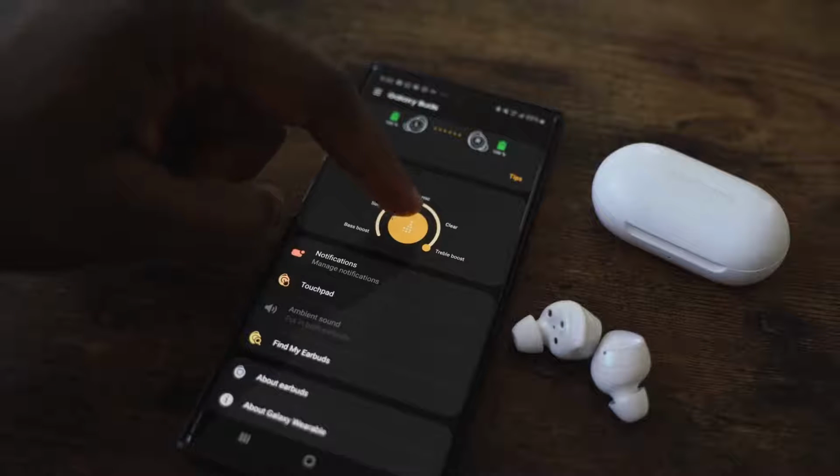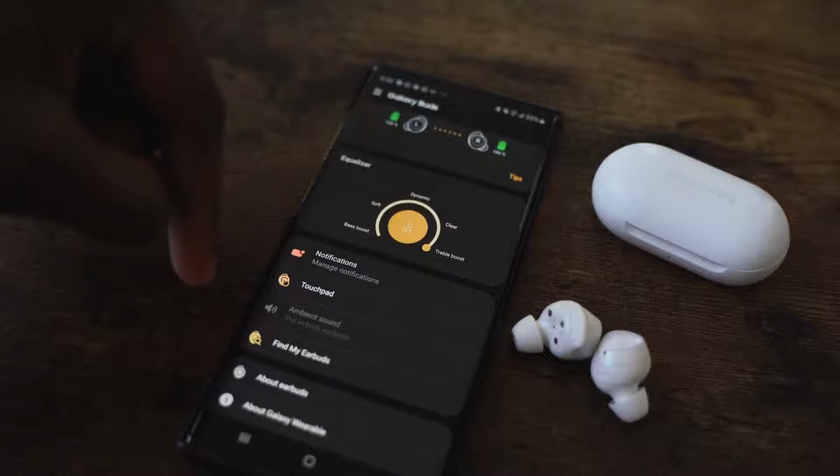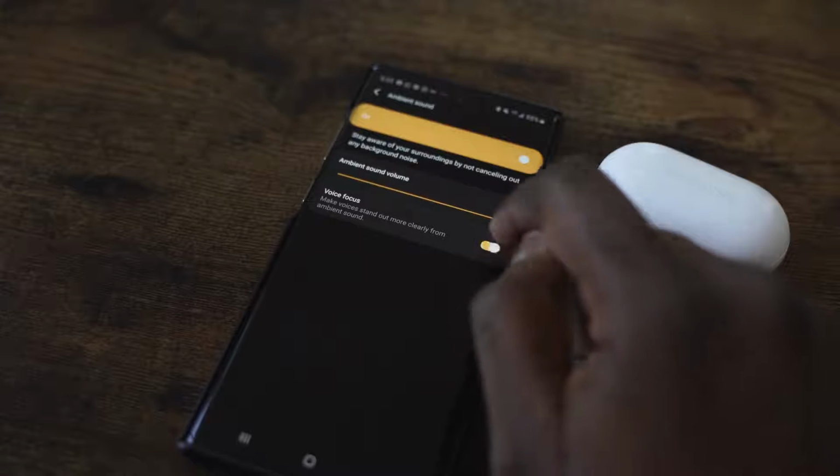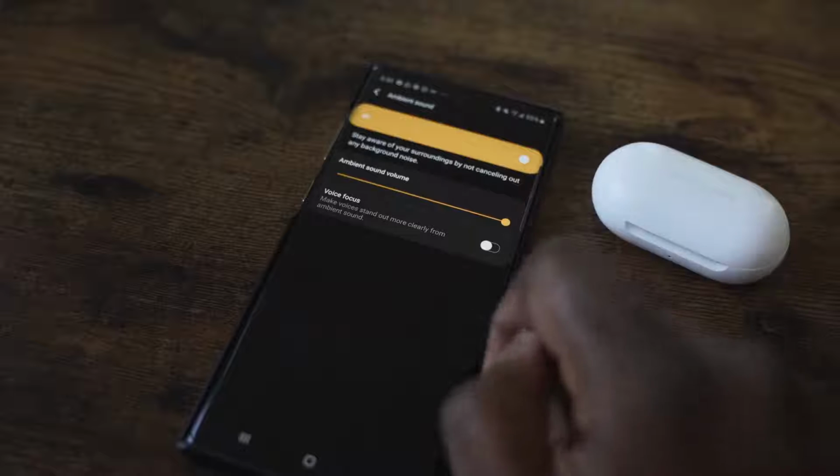You can go through some EQ presets. You can also have pass-through if you want, because it's got a really tight seal. There's no noise cancellation on here, by the way. And it can focus on voice. Those things work out pretty well, I'd say. And again, the fit and feel just really nice and solid.